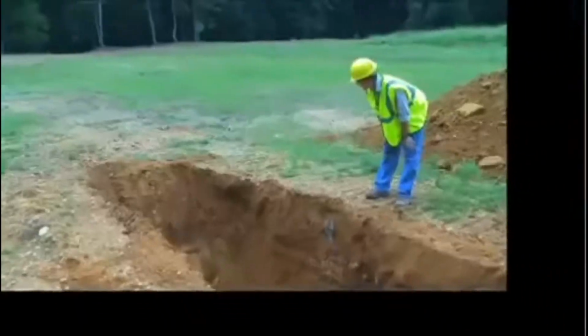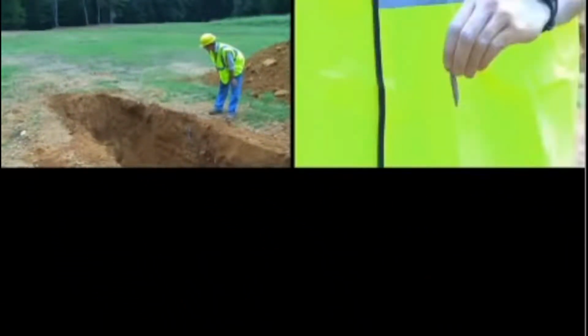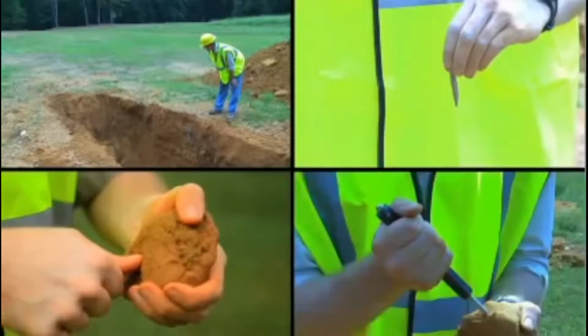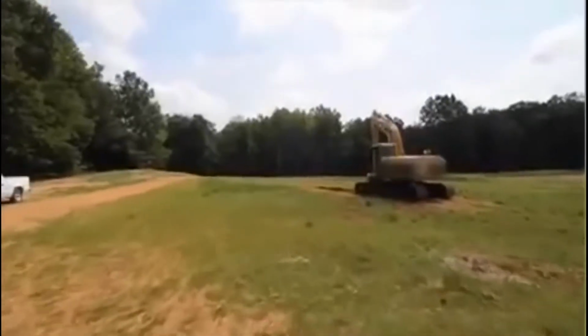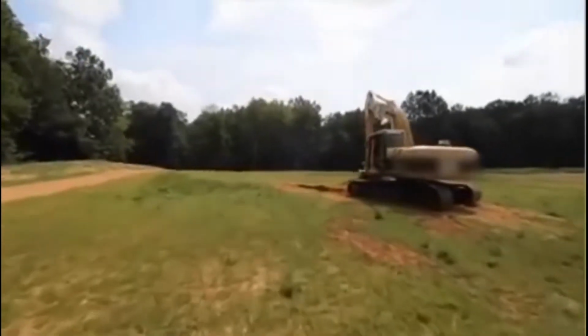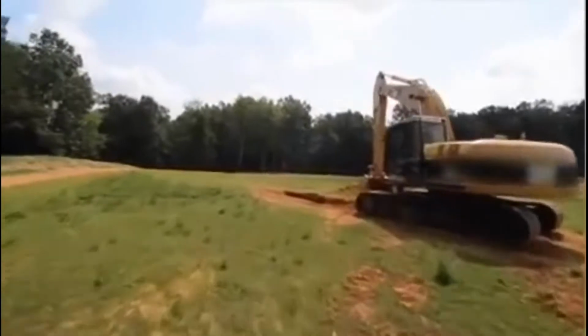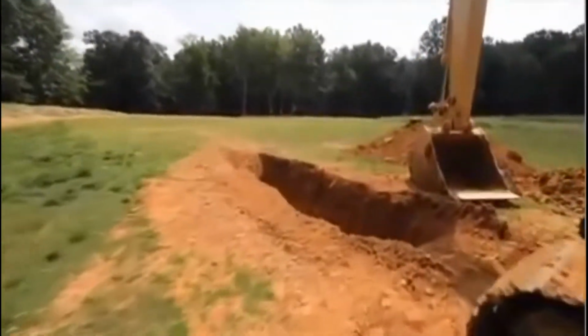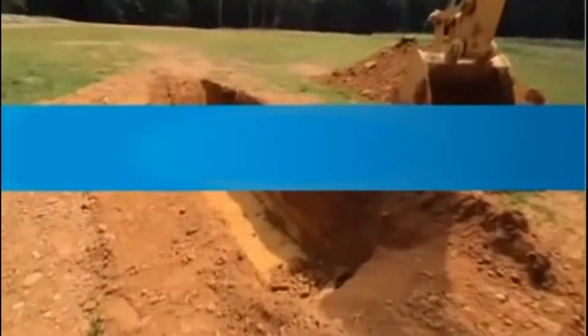After performing a visual test, you can use the plasticity test to determine if the soil is cohesive or granular. For cohesive soil, the thumb penetration and pocket penetrometer tests help determine the unconfined compressive strength. Determining the type of soil on a site will help a competent person decide which methods of sloping, benching, or shoring are needed to prevent cave-ins and keep workers safe.